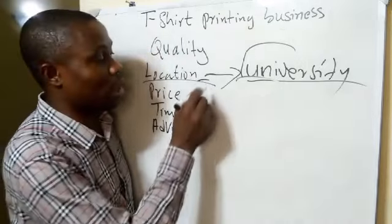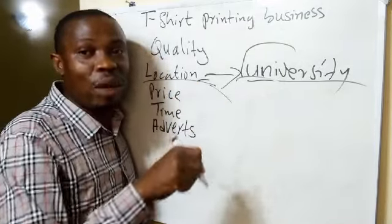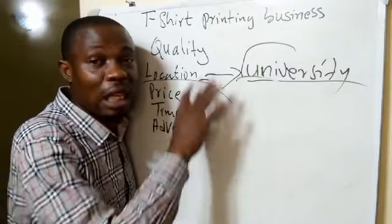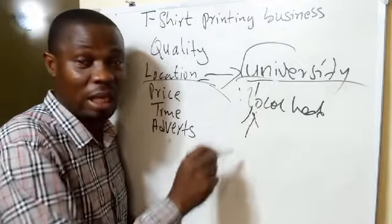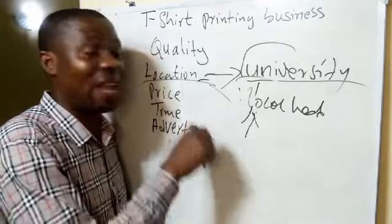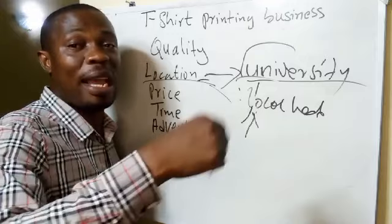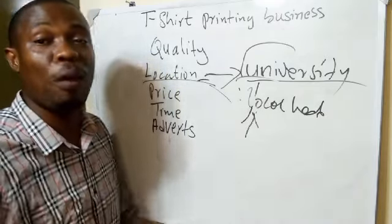Another strategic location: it may not be in the city where you have high competition, but if you are siting this business outside the city, then you have to site it in a local government headquarters. Make sure you site it in a local government headquarters, because it's going to help you, I tell you, because that is where everybody in that local government heads to. Everybody moves to that place. Campaigns are done there. Business and all kinds of transactions, everything is at the headquarters.